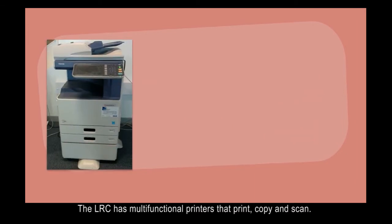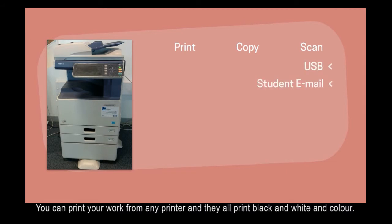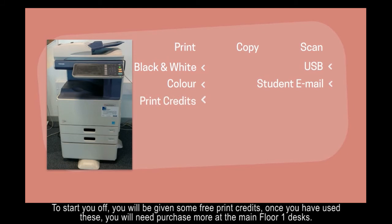The LRC has multifunctional printers that print, copy and scan. Scanning can be done to either a USB or your student email address. You can print your work from any printer and they all print black and white and colour. To start you off, you have been given some free print credits. Once you've used these, you will need to purchase more at the main floor 1 desks.